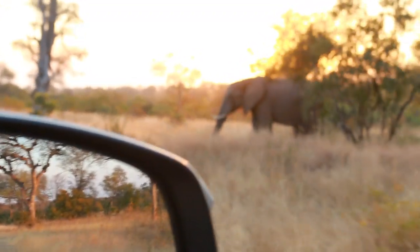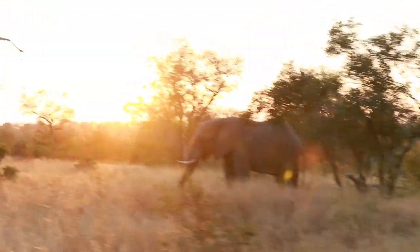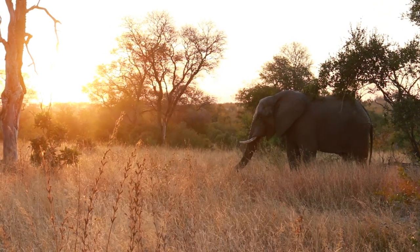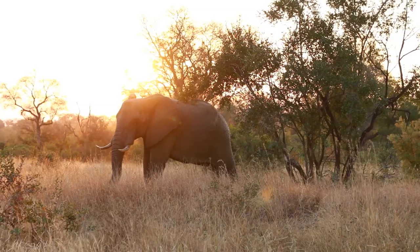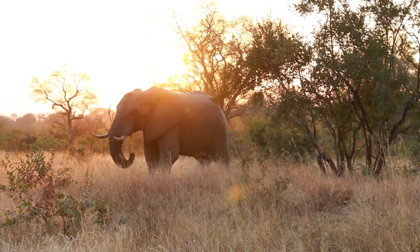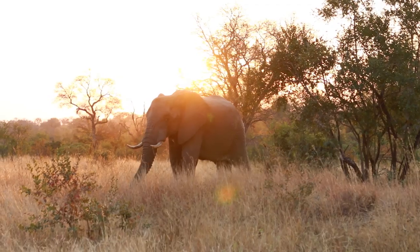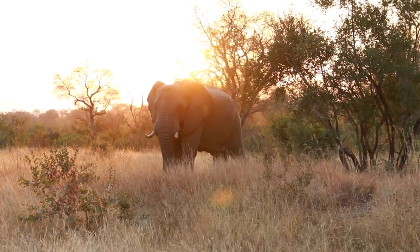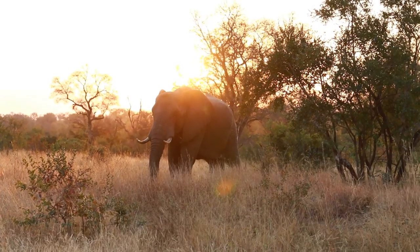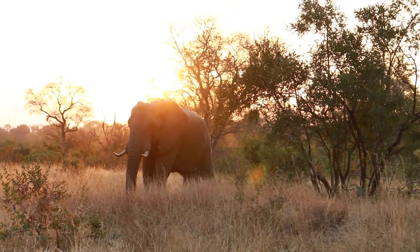Now the great thing about the Kruger National Park in South Africa is that it is so huge. It's the size of Belgium. And so there is so much to see in the Kruger National Park, and you'd spend days inside there. Another great thing is that it is a self-drive experience. So if you don't want to go on the planned tour safaris, you can also take your own vehicle and take your own safari throughout the park.